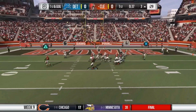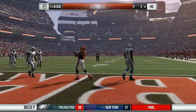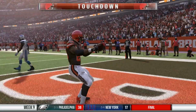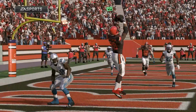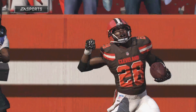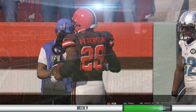Now it's Roethlisberger. He's got time in the pocket. Touchdown, Browns! Adrian Peterson, his 2nd touchdown on the season. And the Browns have taken the early lead. Well, he wasn't the guy they were initially going for, but after going through the progressions, it worked. And you have plenty of people.